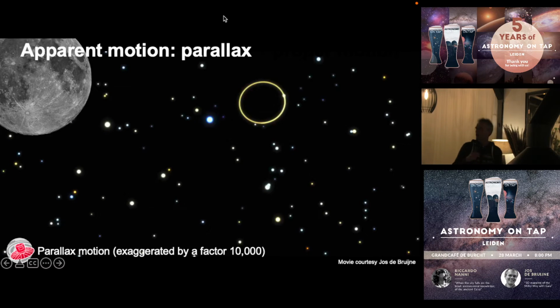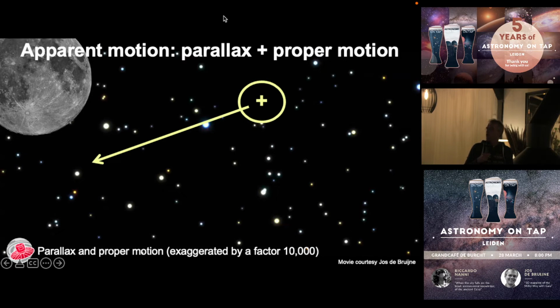And now the second complication is that stars don't stand still in space, they are moving with respect to our sun. So all the stars are also moving on the sky along straight lines or along great circles. In this particular case, that star is not just standing still and making that parallax motion, it is also moving towards the lower left. And all of these stars in this field have a different motion, some large, some small, some to the left, some to the right, some up, some down, etc.